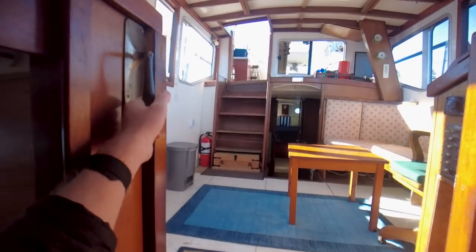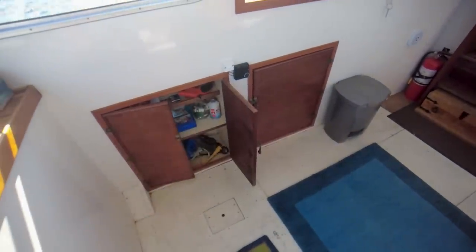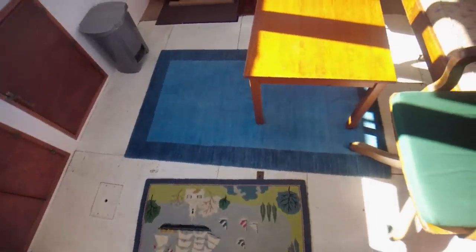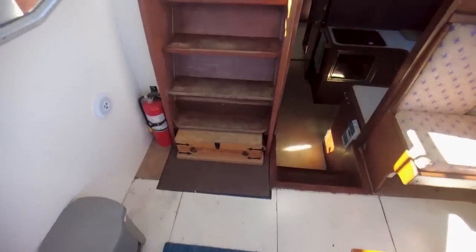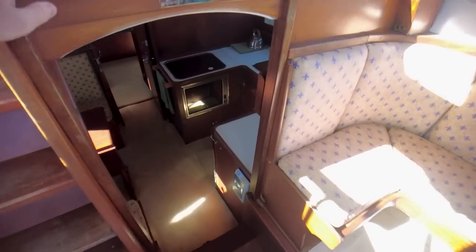We've got these bronze handholds going aft. One thing I forgot to mention, in the pilot house, we do have storage in the sides here as well. Engine's gonna be down below. We're gonna take a look at that in a little bit. We're gonna continue aft first. So to get to the aft cabin and the galley, gotta go through the pilot house right here.